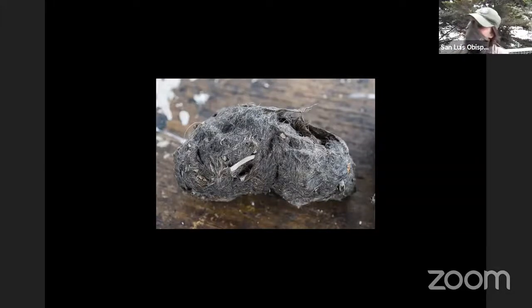So their body digests and eats all the meat, but it can't digest the fur or the bones, so it coughs up something that looks like this, an owl pellet. Owl pellets are usually only about this big, maybe a couple inches, but this contains all the fur and the bones of the animal that it just ate. You might have even dissected one of these in school or at a summer science camp or somewhere.